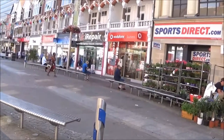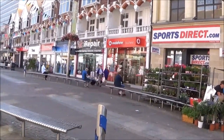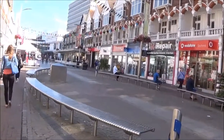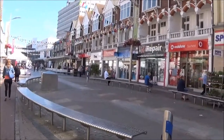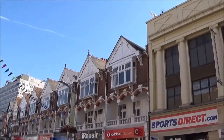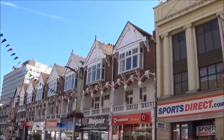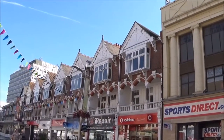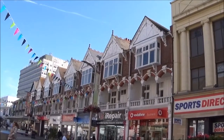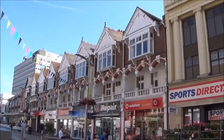Now you can just look along the row of shops, but I guess there's a Vodafone and an O2 and a Ryman's in just about, and a Virgin and a McDonald's in just about every town in England. If we lift our eyes above the shop fronts, look at that wonderful sort of colonnaded, you know, flats over the shops. I don't know, what are they, sort of 1890s or possibly 1910s, something like that. But, you know, magnificent, aren't they?